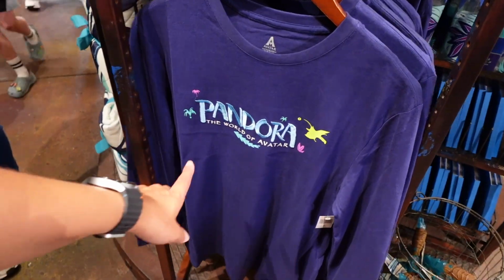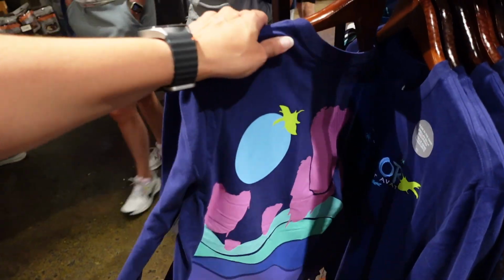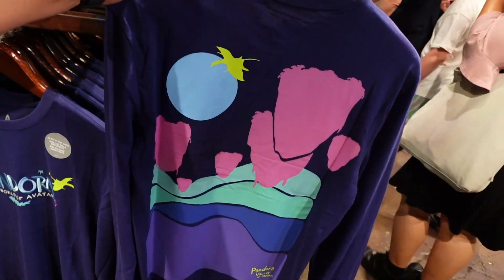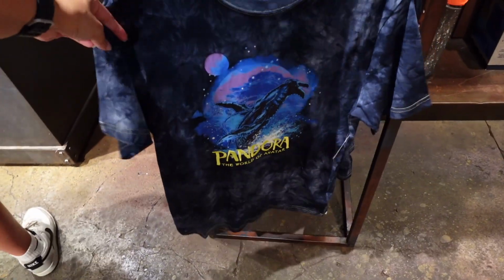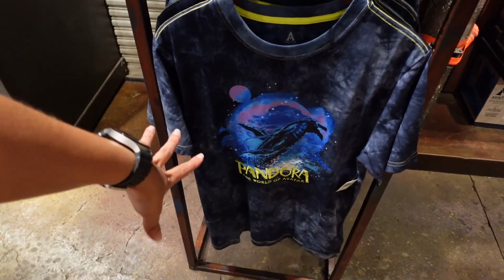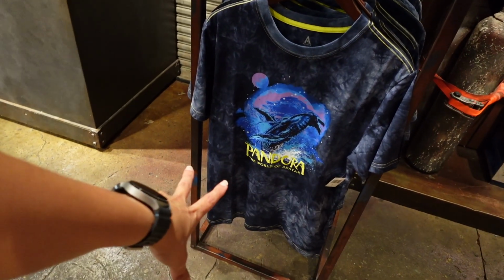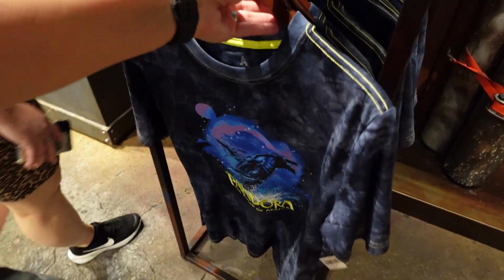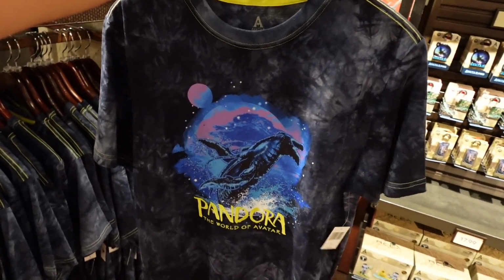Got a long sleeve here that's embroidered. $44.99. We do have a design on the back as well. That's cool. I like that. I do like this shirt. This one feels similar to the shirts with the wolves on them or the eagles on them that you'd buy at the mall. $34.99 for that. Nothing on the back. It's so soft though. I really like this.